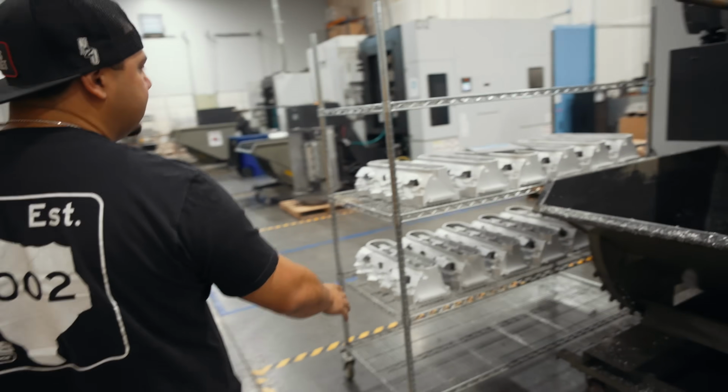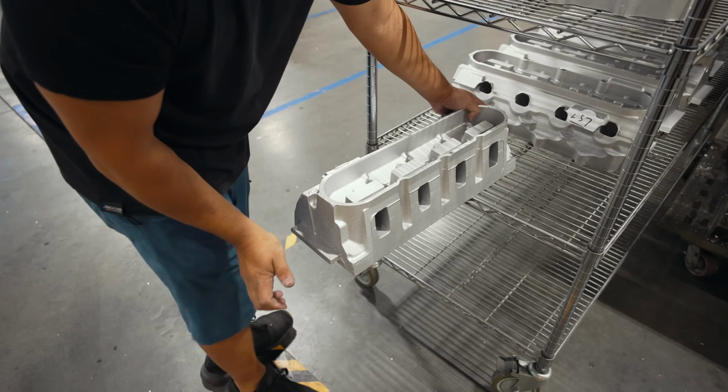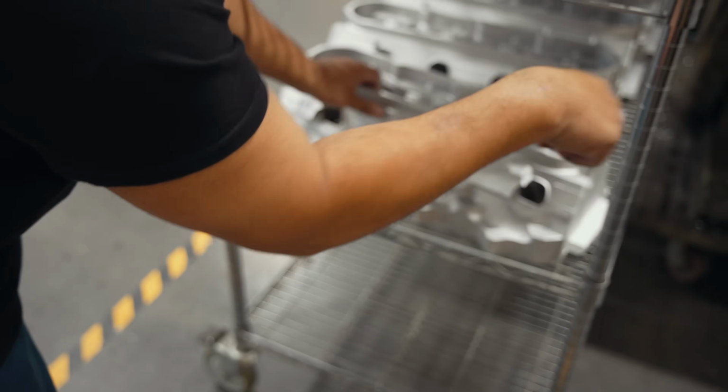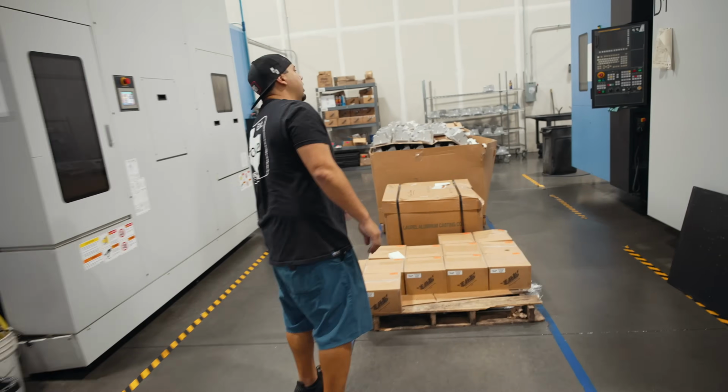So these are the LS7s. If you see, it says a casting. There's no bolt holes, there's nothing. So when we put them in the machine, they'll hold onto these clamps, and from there, with the drill bits, they'll start cutting everything out. So actually D1 right here, they're making this one.